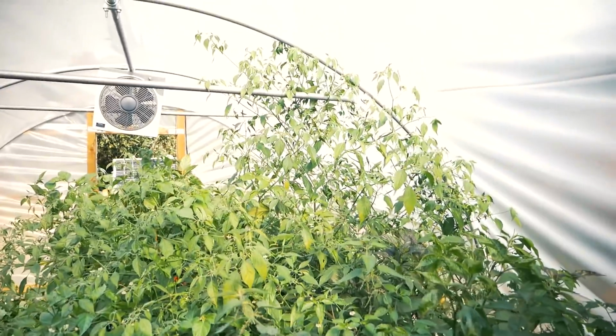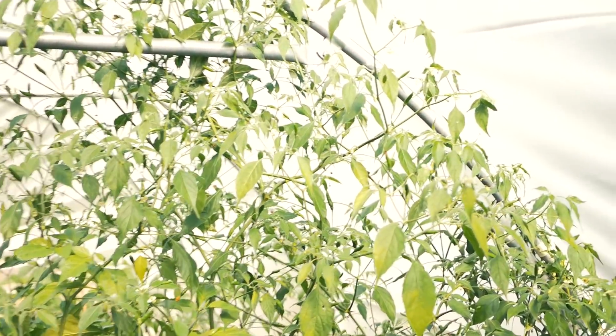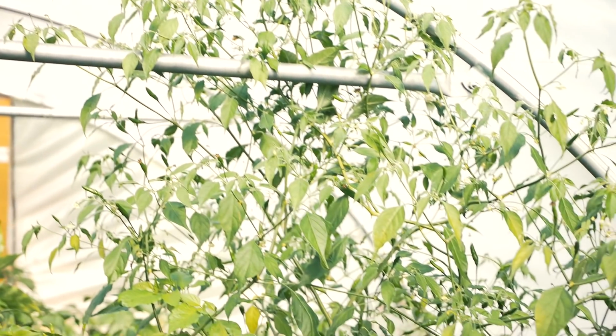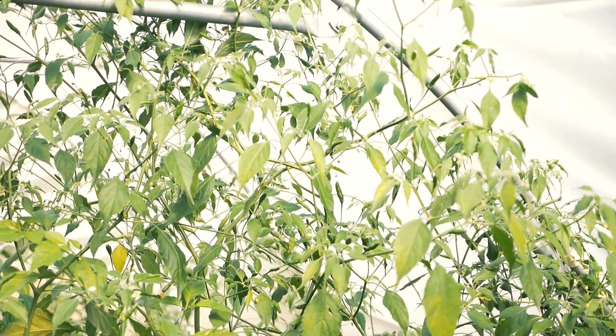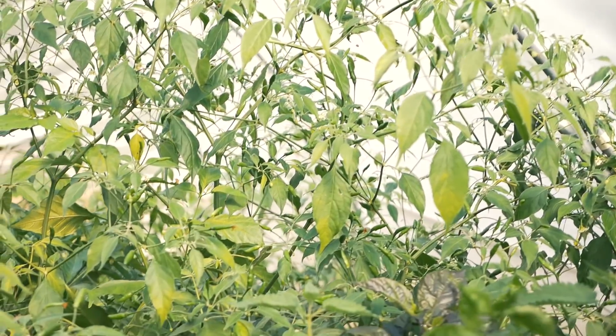I'm quite intrigued by that plant there because I thought at first it was a weed, but it's not. It's actually got chili peppers on it. You can see over there. And this thing is huge. It's way over 6 foot. And I need to go and have a look and see what they are. They are pointing upwards, so I'm guessing Capsicum frutescens. Yeah, we'll go and have a look and see what they are in just a little bit.